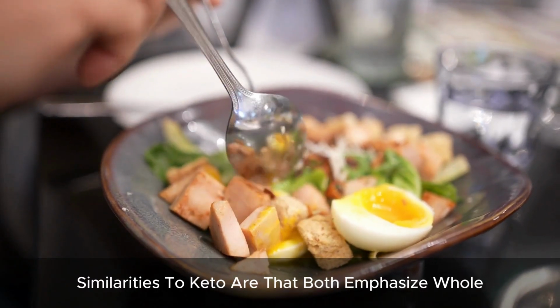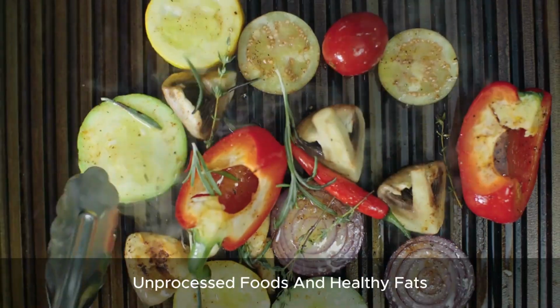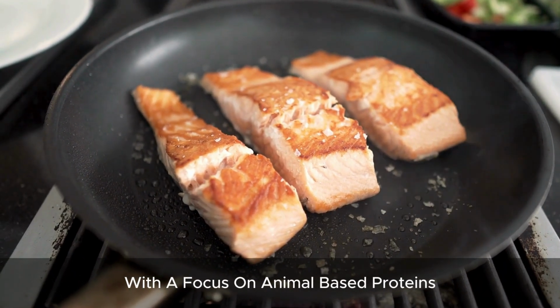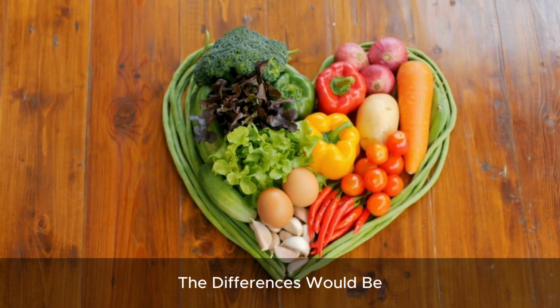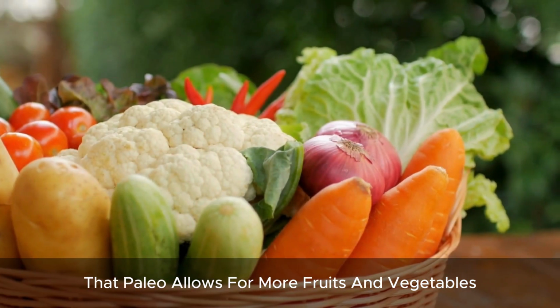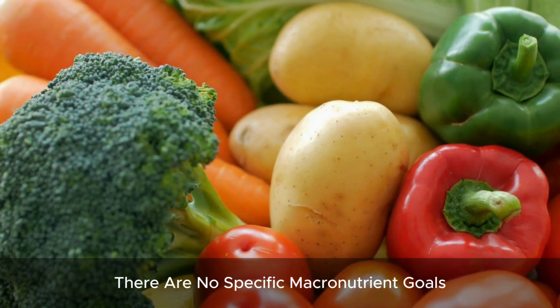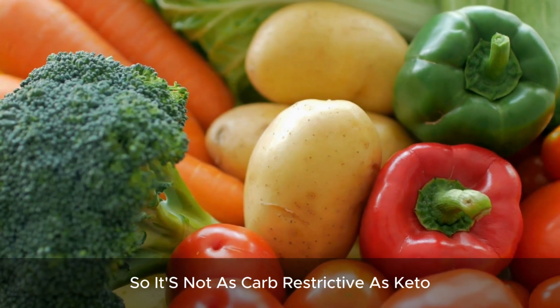Similarities to keto are that both emphasize whole, unprocessed foods and healthy fats, with a focus on animal-based proteins. The differences would be that paleo allows for more fruits and vegetables and doesn't require the body to enter ketosis. There are no specific macronutrient goals, so it's not as carb restrictive as keto.